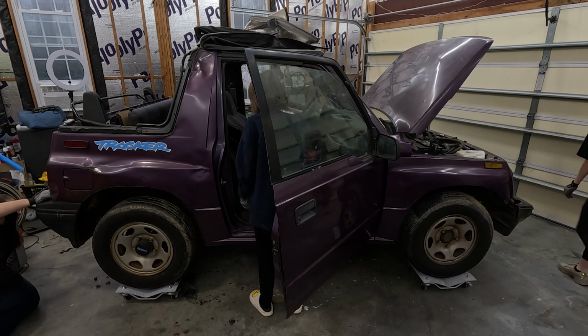How long do you want it to run? Just leave it running. We're gonna pull it out. Ooh, start it right up. Let's get the good set. Okay. Driveway and then I'm gonna drive it around the block.